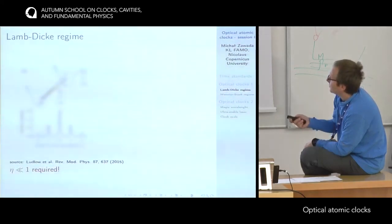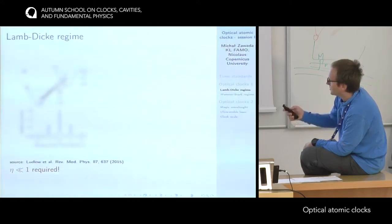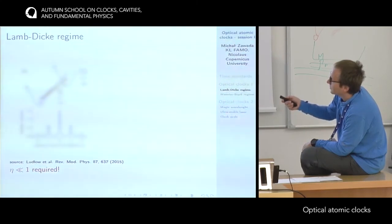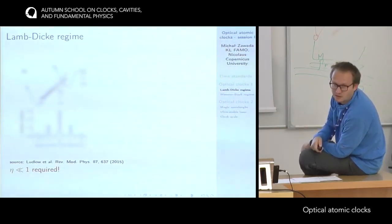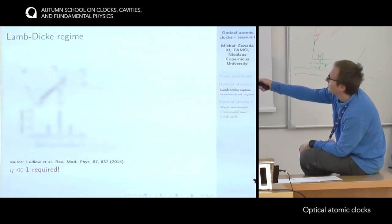Okay, that transition from g,n to e,m corresponds to this. You can see that actually you have some ladder of harmonic oscillator states from the ground state, and another ladder of harmonic oscillator states for the excited state. So if your atom in the ground state is somewhere here, for example, on n equals 0, it can go to, let's say, the +2 or +1 or -1 state.